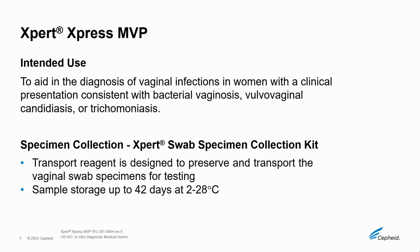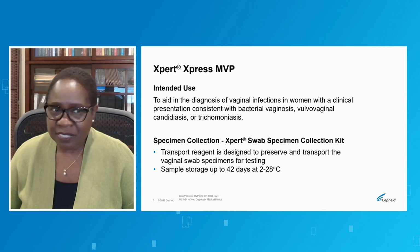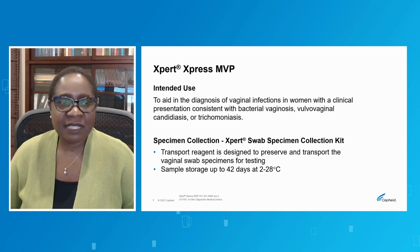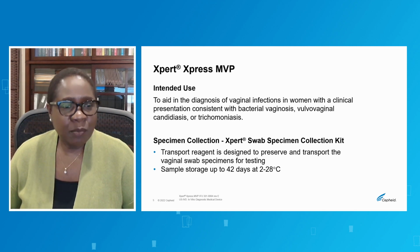The test is intended to aid clinicians in the diagnosis of vaginal infections in women with clinical presentations consistent with bacterial vaginosis, vulvovaginal candidiasis, or trichomoniasis. Vaginal swab specimens are collected using the Xpert swab specimen collection kit, and the transport reagent in the collection device is designed to preserve the specimen until it is transported to the point of testing. The samples are stable for up to 42 days at 2 to 28 degrees Celsius.